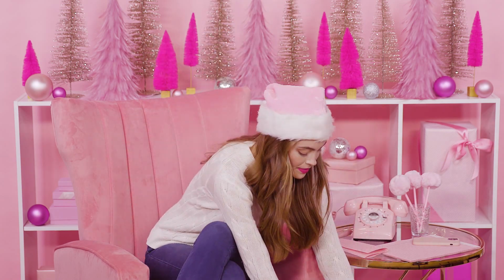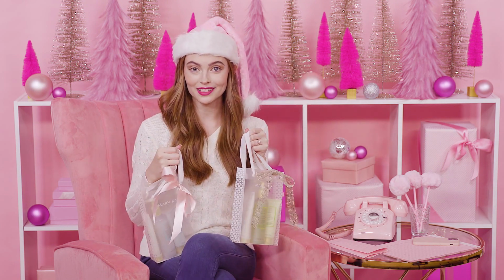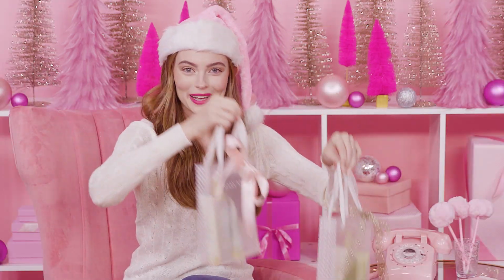The Satin Hands Pampering Set comes in both fragrance-free and white tea and citrus. It's a 3-step spa-like treatment for hands, including a protecting softener, a scrub, and a hand cream. Plus, it comes packaged and ready to go in this cute little gift bag. This is such a great gift for someone who deserves extra pampering. I think your sisters are going to love these sets.